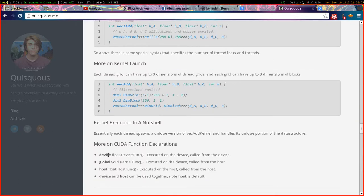So in this example, we're using a grid of 256, 256, and we're launching it using this funky notation. In C++, you use double angle brackets to represent templates. In CUDA, you use this triple angle bracket notation to specify the dimension of the grid and the dimension of the block, which we specify here, and then we pass in what we're working on, which is exactly as you would expect: device A, device B, and device C.